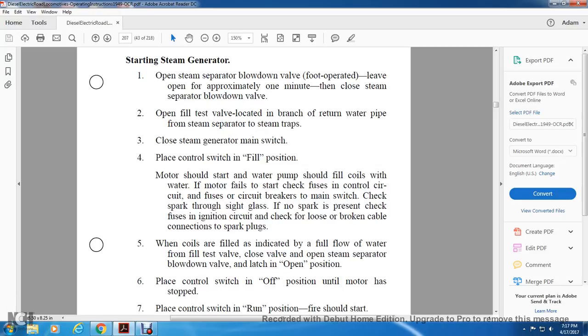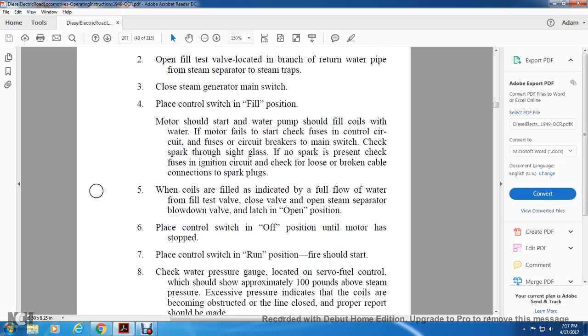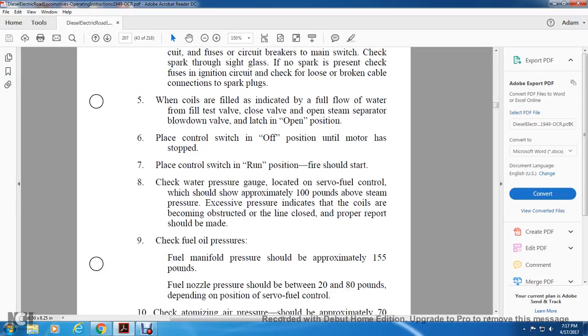When the coils are filled, fuel flows with the water from the fuel test valve, with the steam separator blowdown valve latched in the open position. 6. Place the control switch in the off position until the motor has stopped. 7. Place the control switch in the running position and the fire should start.